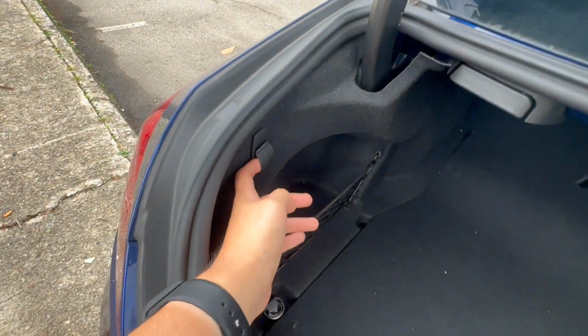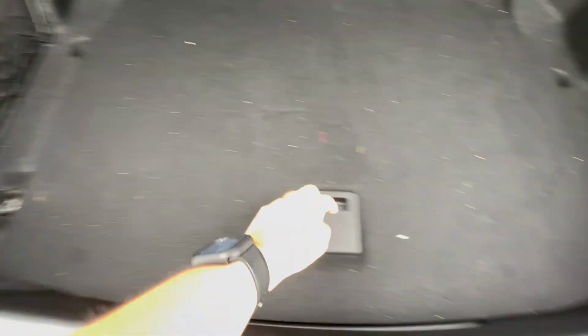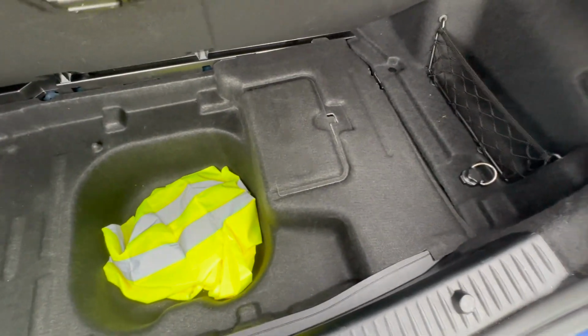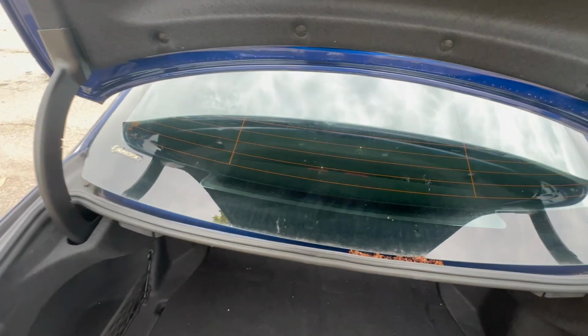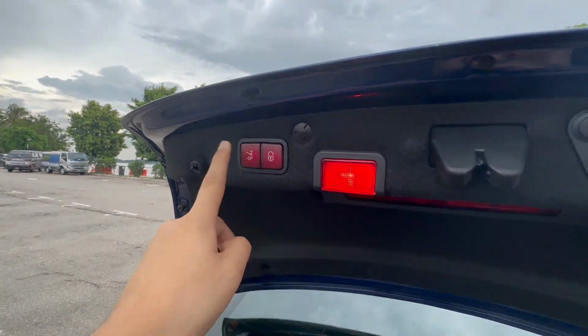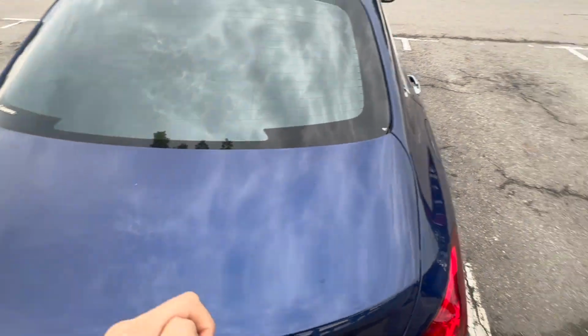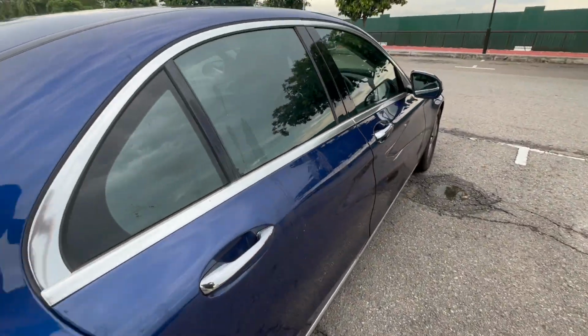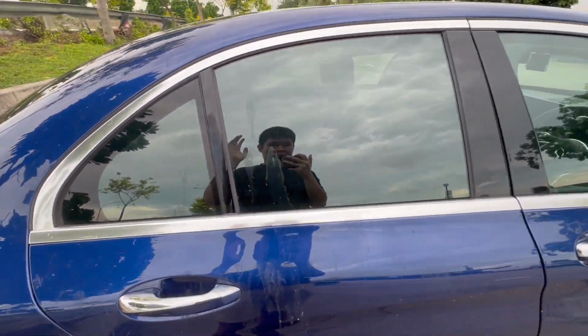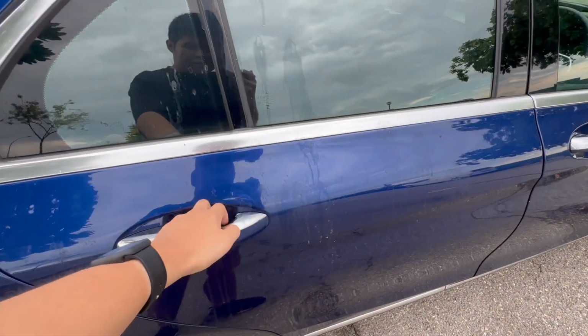You got some pole hooks right here to hook your stuff, and some small pockets as well. Right down below, just a high visibility jacket in case the car breaks down. But other than that, that's all for the trunk space for the car. So I just gotta press this button. Yep, and it closed. That's very good. Now I'm going to show you guys the rear of the car. So let's go.